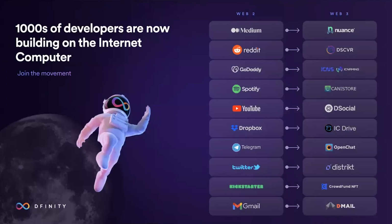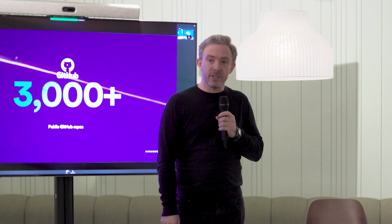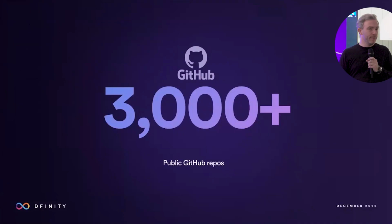So, thousands of developers are now building, and sometimes they're producing things that are completely new. Sometimes they're creating decentralized analogs of things that already exist in the Web2 space. I think back in September, we ran scripts measuring the number of GitHub repos, and we found there are more than 3,000, many of them very recently active.